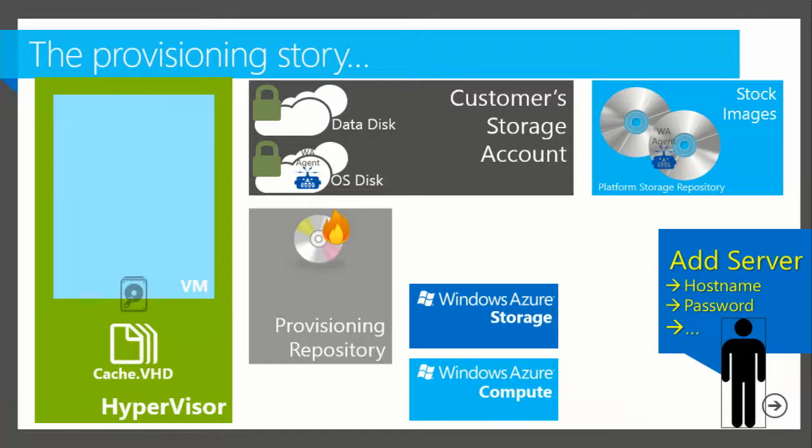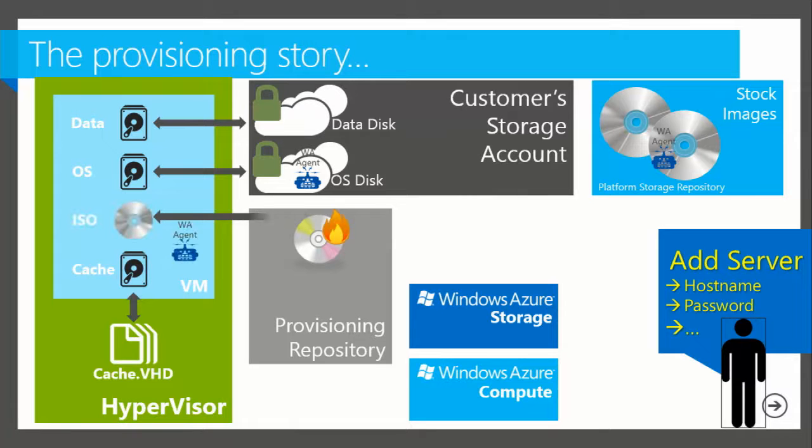So the cache VHD is surfaced up into the VM, mounted in the VM. We also mount the OS disk and any data disks that have been attached. And then the ISO is copied over. The agent then, when it boots up, looks at the ISO, grabs the provisioning information off of the ISO, configures the virtual machine as the customer had specified, and then removes the ISO. And at this point, the virtual machine is the customer's to use. You can SSH into it, configure it, run it as however you want.